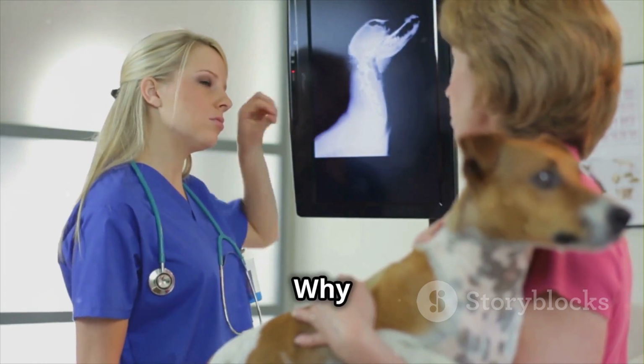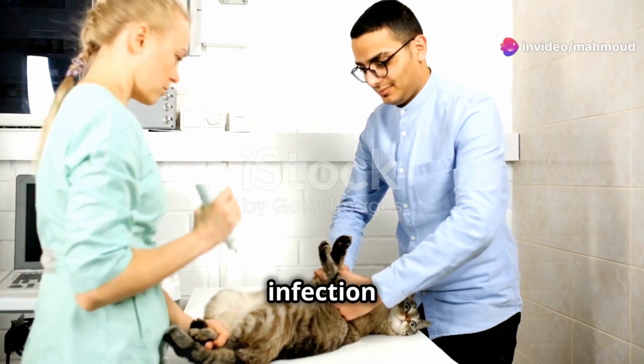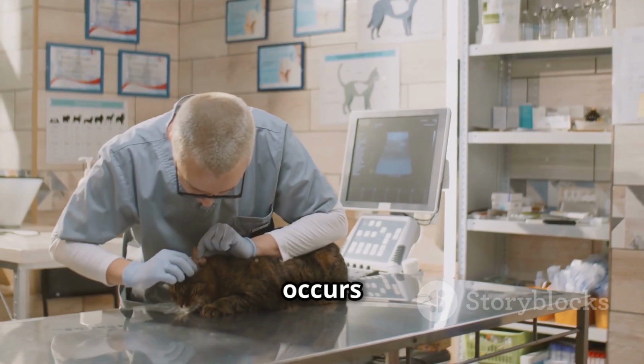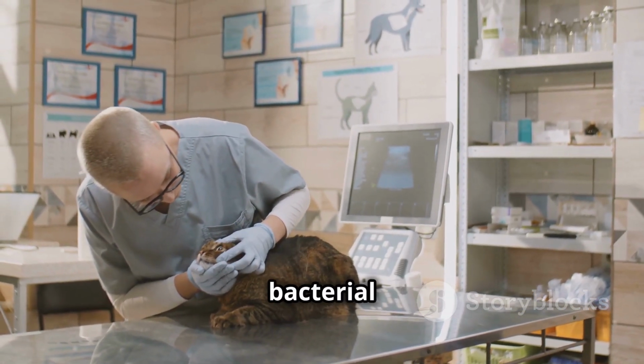Section 4. Why did this happen? Understanding the causes. Pyometra is caused by a bacterial infection in the uterus. While several bacteria can cause pyometra, E. coli is the most common culprit. The infection typically occurs after a heat cycle when hormonal changes create an ideal environment for bacterial growth.